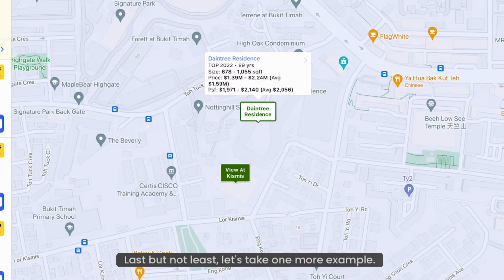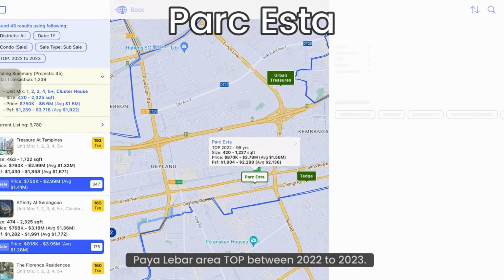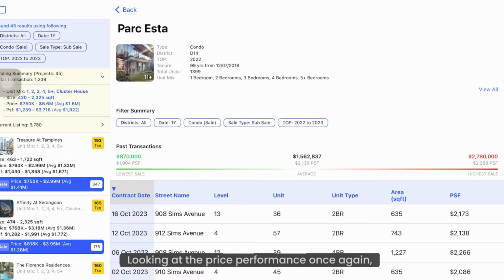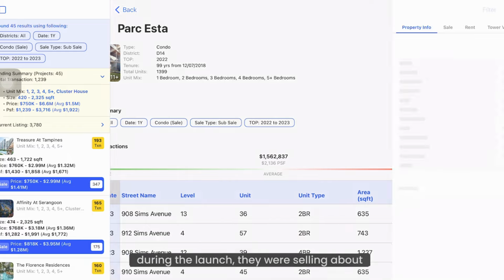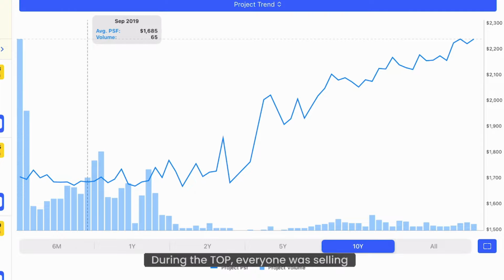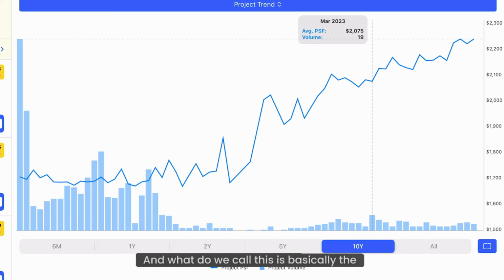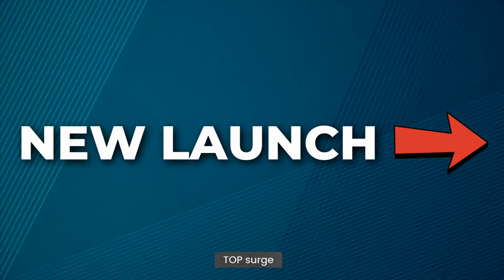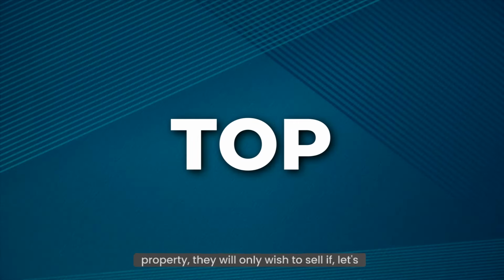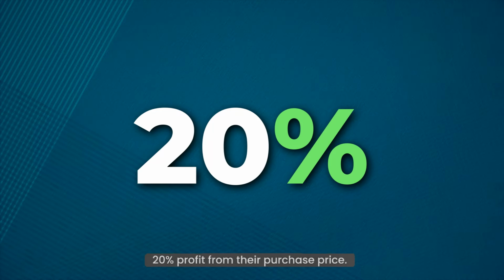Last but not least, let's take one more example. Today we go to Park Esta at Paya Lebar area, TOP between 2022 to 2023. Looking at the price performance once again, during the launch they were selling at an average of $1,700 per square foot. During the TOP, everyone was selling about $2,000 per square foot. And what do we call this? It's basically the TOP surge, whereby the investors, when they purchase the property, will only wish to sell if they are able to make at least a 20% profit from their purchase price.